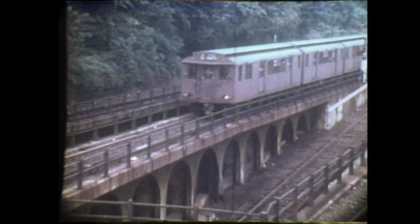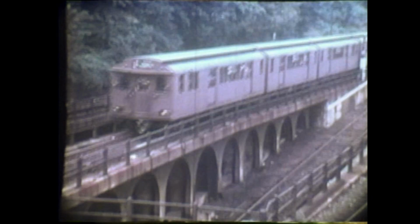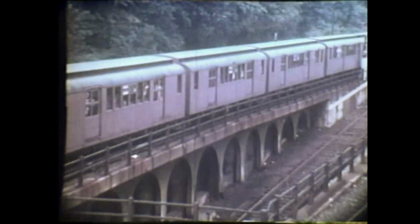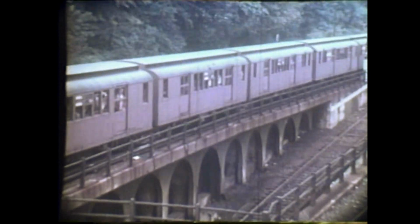We have the BMT Type D cars, the triplex train, coming up the ramp into 9th Avenue Station in Brooklyn for a trip on the South Brooklyn Railway. South Brooklyn Railway is the street trackage and ground level operation, a subsidiary of the BMT, and it operates freight service around the Brooklyn waterfront.